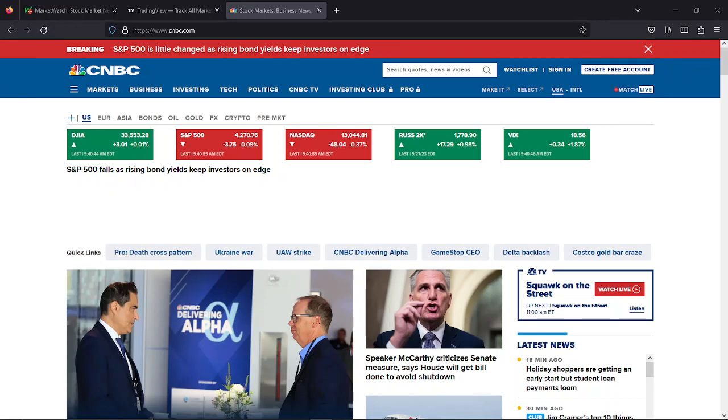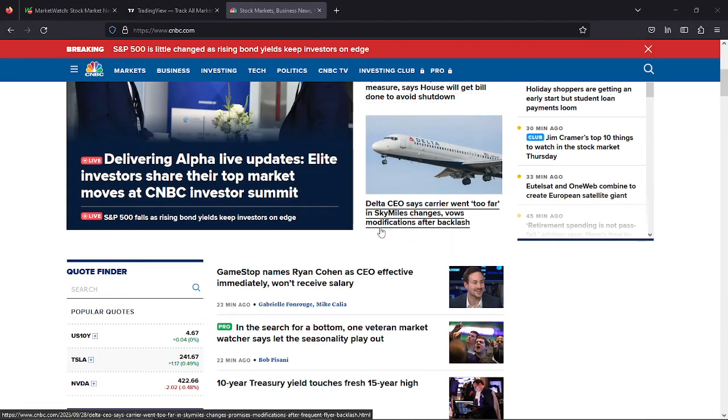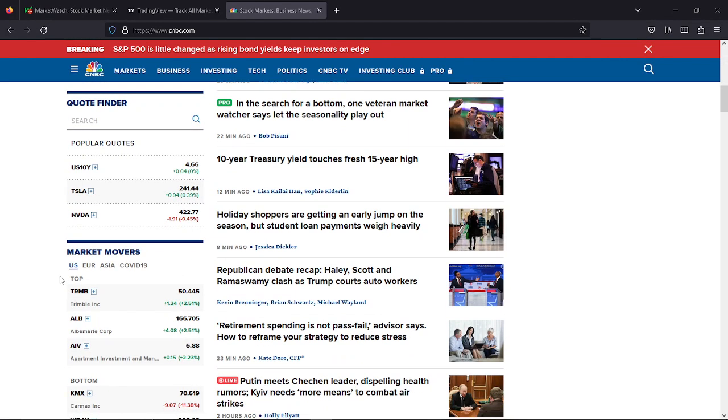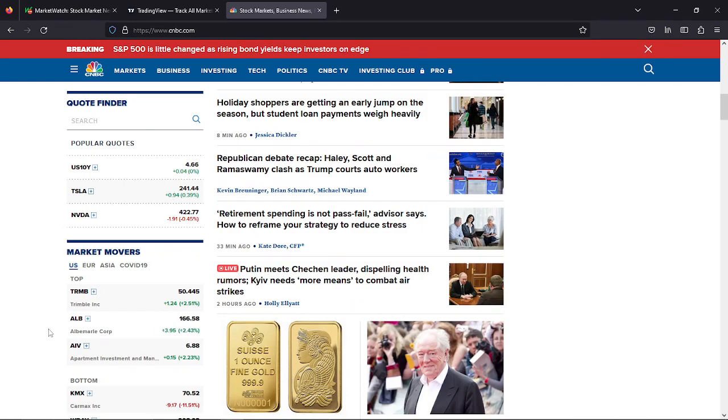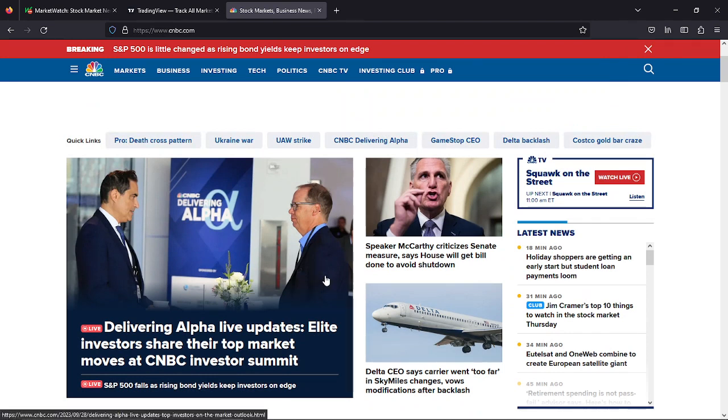And let's take a quick look. What's going on? Well, it's pretty flat. And news-wise, let's look right into the market movers. Not much going on right now yet. So we can jump into today's bonds: little change. The S&P 500 is little change. So the rising bond yield keeps investors on the edge.